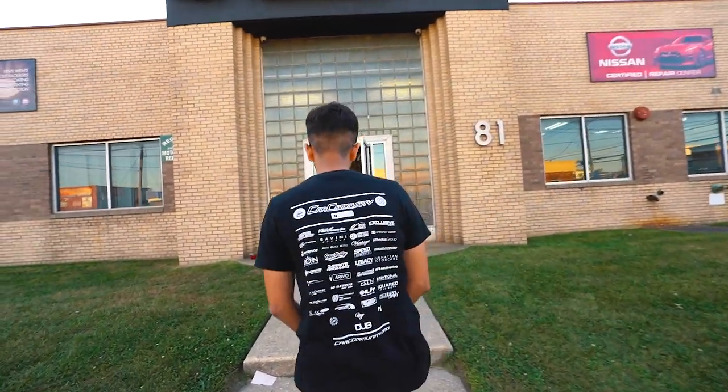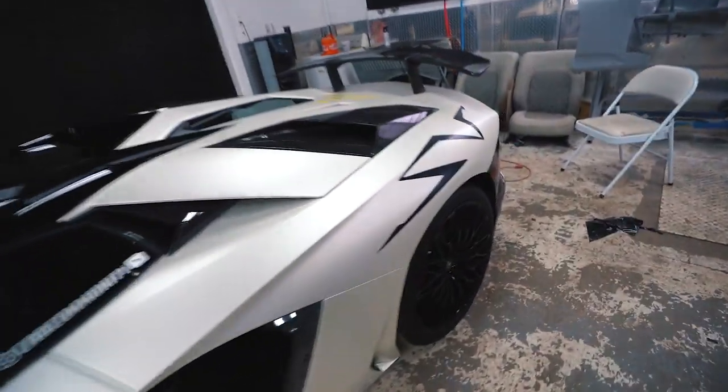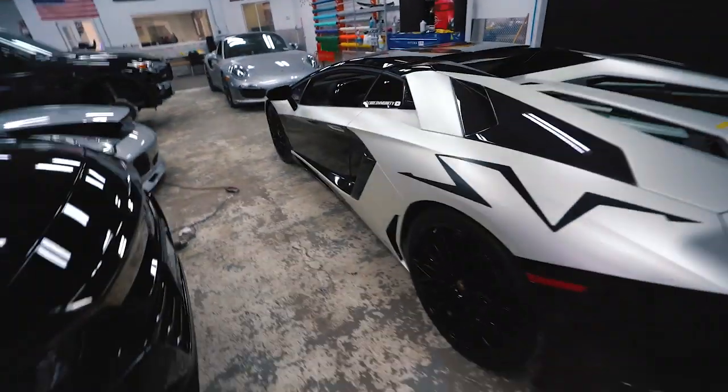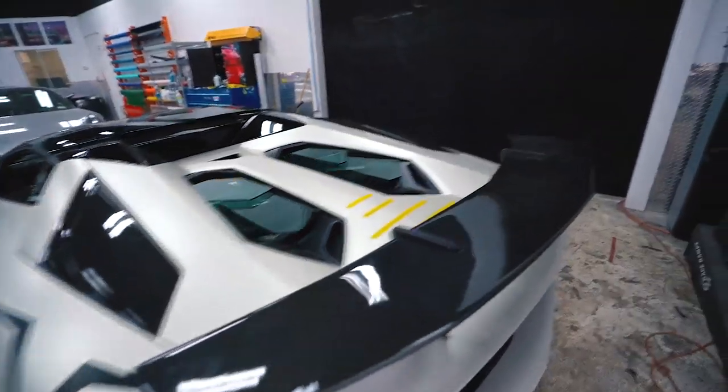It's finally been like 12 hours. Big shout out to Vintage Wraps for getting us done, and Exclusive Vinyl for hooking us up with that chrome red vinyl. So let's go take a look. So here it is, the Lamb Talk Aventador. It's finally getting wrapped.